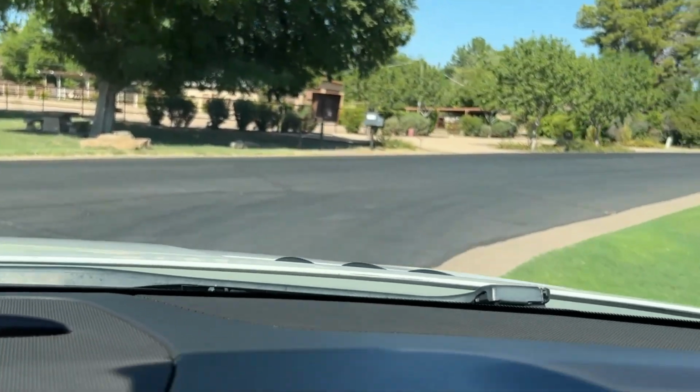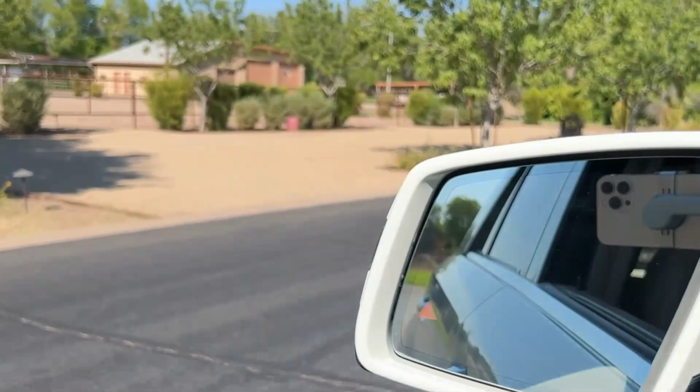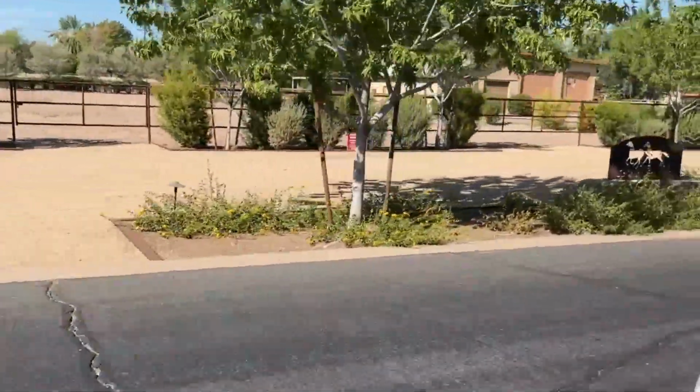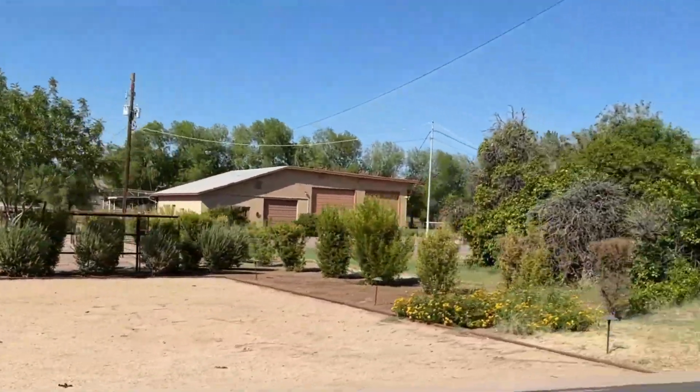This goes in a big circle here. There is an equine-friendly park in here that I don't have time to show you today, but I will definitely do that if I can.